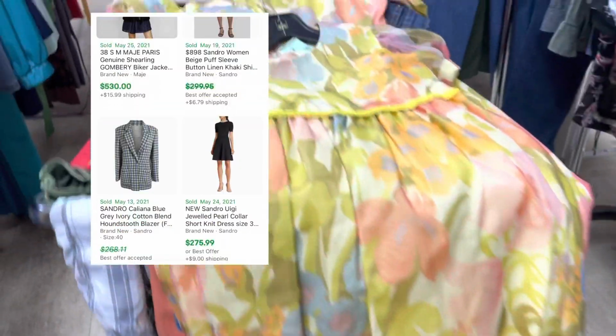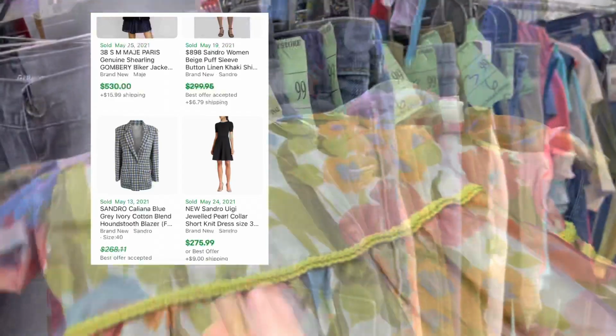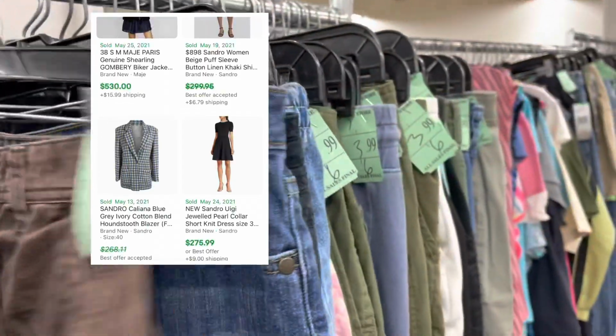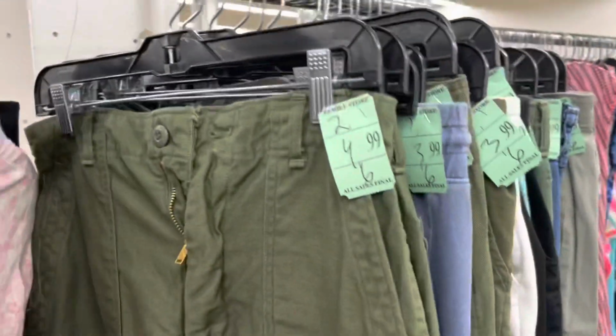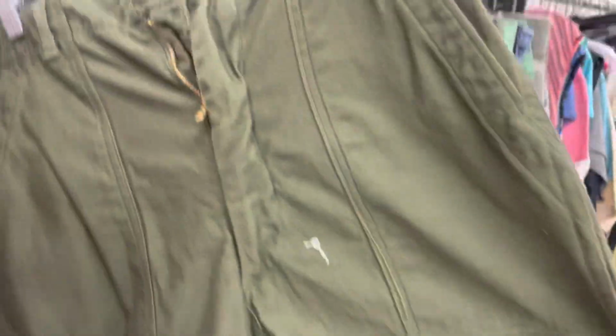This is why I love to thrift. I love to find items like these that are going to take a little bit of research to figure out exactly how I'm going to price those and what sales I'm going to get for them.